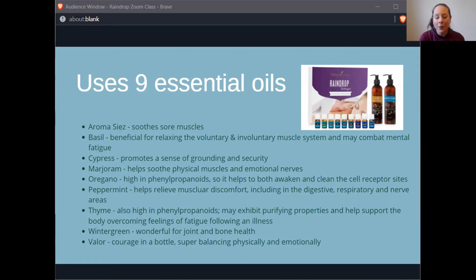So oregano is our next one, and it is high in the phenylpropanoids, otherwise known as phenols. So it helps to both awaken and clean the cell receptor sites, because remember, that's what our phenols do. Again, lots of other things that oregano does. Be sure you dive in and check them out. Then you have peppermint, which helps to relieve muscular discomfort, including in the digestive, respiratory, and nerve areas. All of those areas have muscles that sometimes need to be soothed, and peppermint really helps with that.